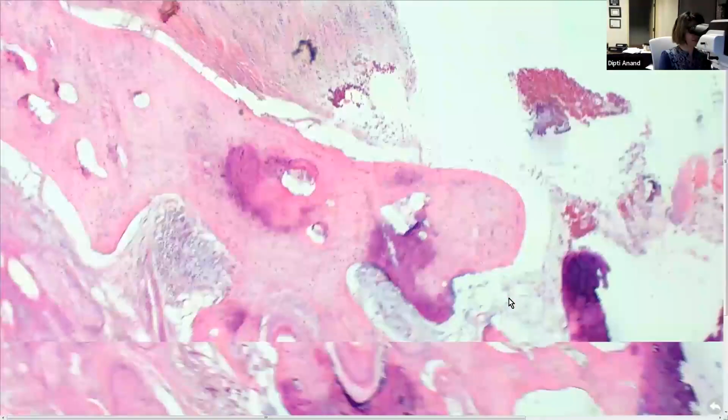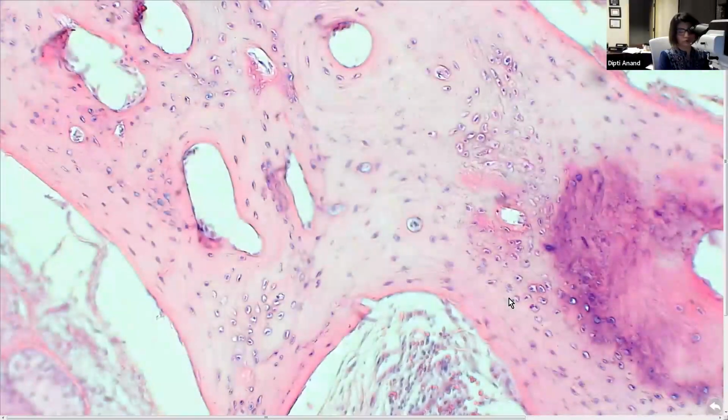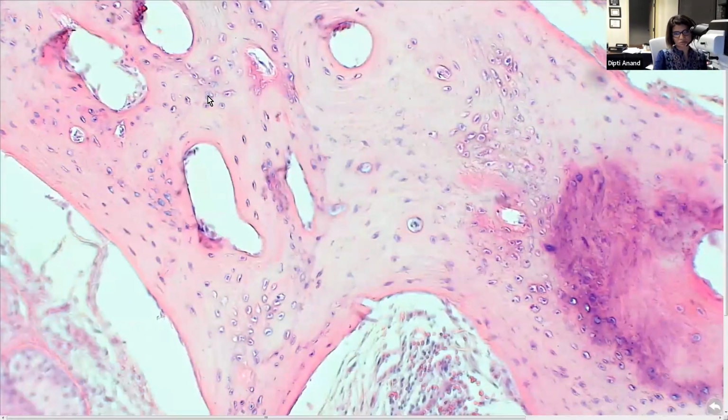And in osteoma cutis, you will get lamellar bone. So you will get a calcified bone, but then in lamellar bone you can see these empty spaces, which are the lacunae containing your osteocytes. So that's osteoma cutis.